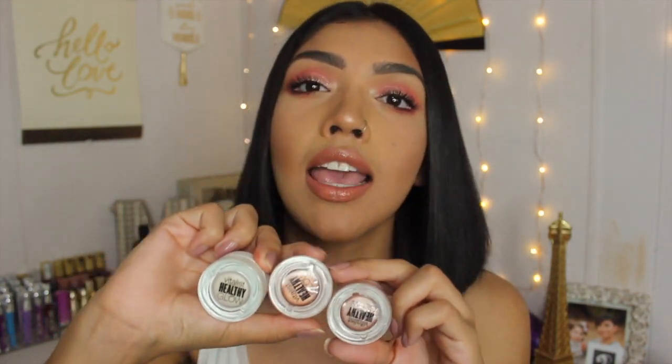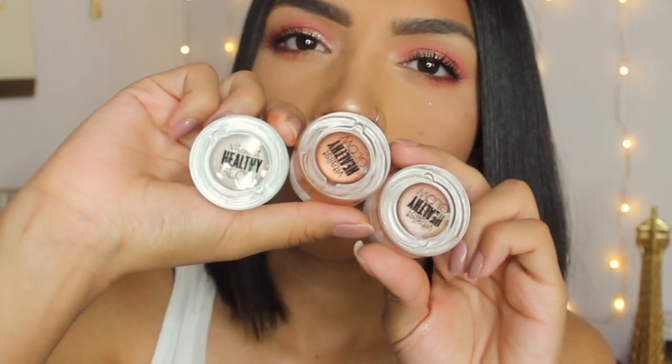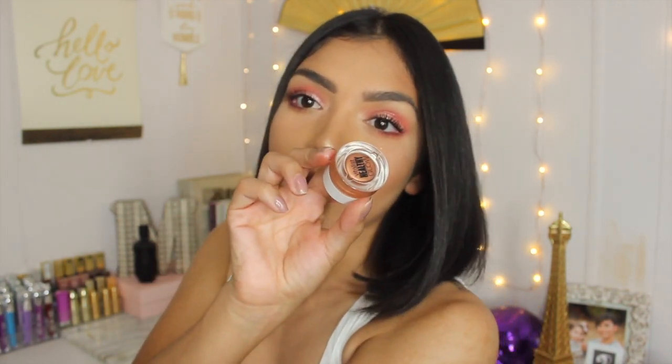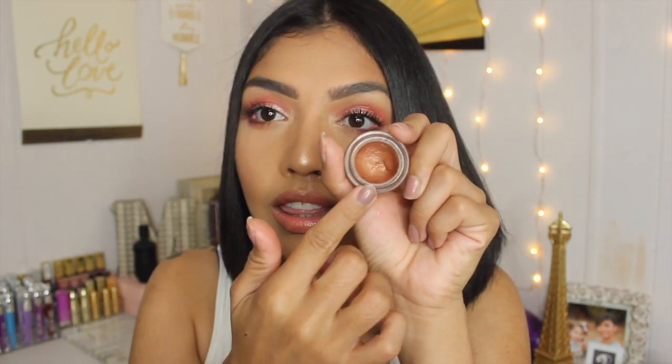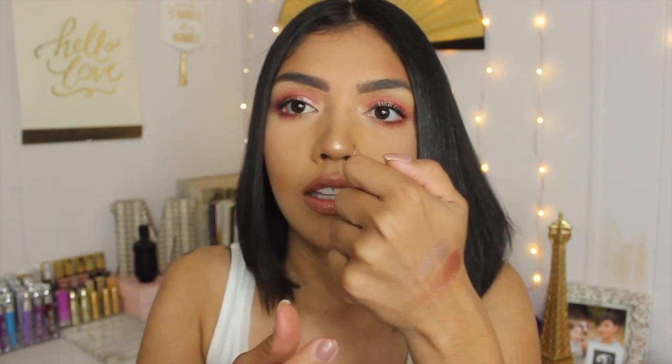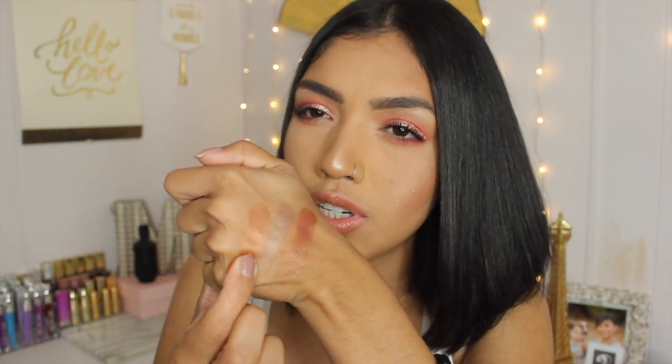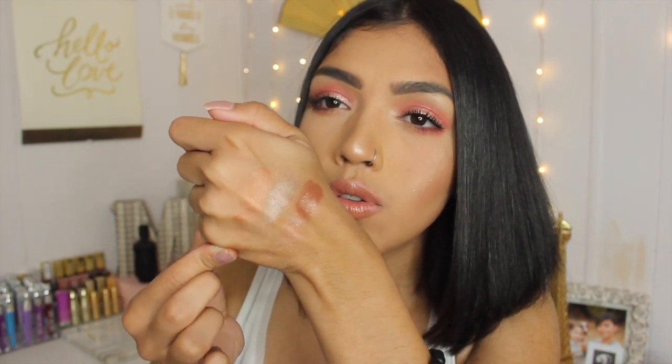I'm gonna give you guys a second to guess which one my favorite is. You guys guessed the gold one. You're wrong, because it's this one. It's the copper one. As you guys can see, it's very well loved, and it is the most gorgeous, literally perfect copper shade. And this dries almost instantly.